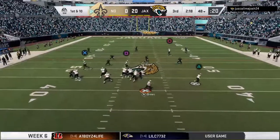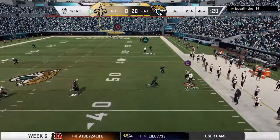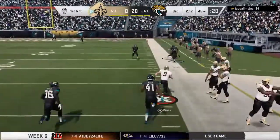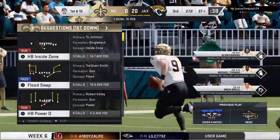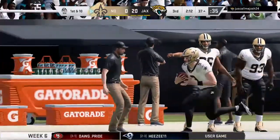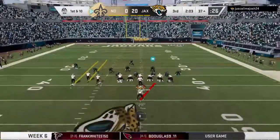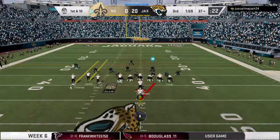On 1st and 10, here's Breeze. Flush to his right. He's got a first down and then some inside the 40. And he's going to be out of bounds, but not before he takes it inside the 40. 15 more there, and they're on a roll. It's another first down. Nothing in that first half, nothing on the last drive, but they're moving now.